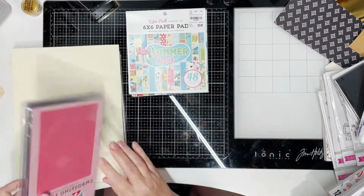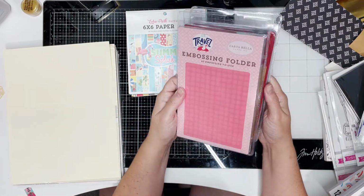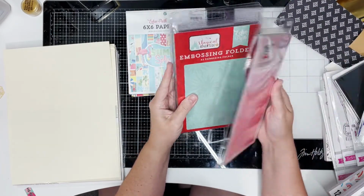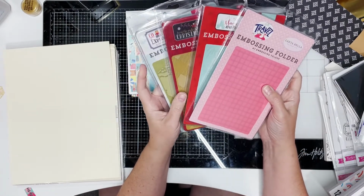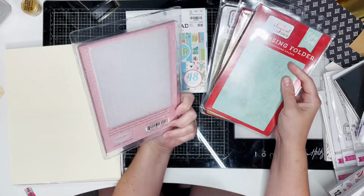And they did have embossing folders on sale for $1, which is fabulous. And of course, a lot of them were already out of stock by the time I got to it. In fact, one I ordered did not come. I got charged for it and then was reimbursed because it was out of stock by the time they packed my order.